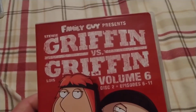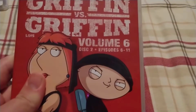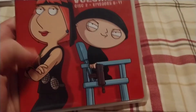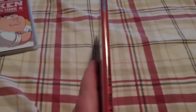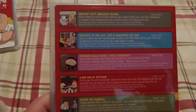Disc 1. Family Guy presents Stewie Griffin versus Lois Griffin. Volume 6, Disc 2, episodes 6 through 11. This is a picture of Lois with grenades, and a picture of Stewie with his gun inside his feeding chair. The spine says the same thing: 20th Century Fox, Family Guy, Volume 6, Disc 2.